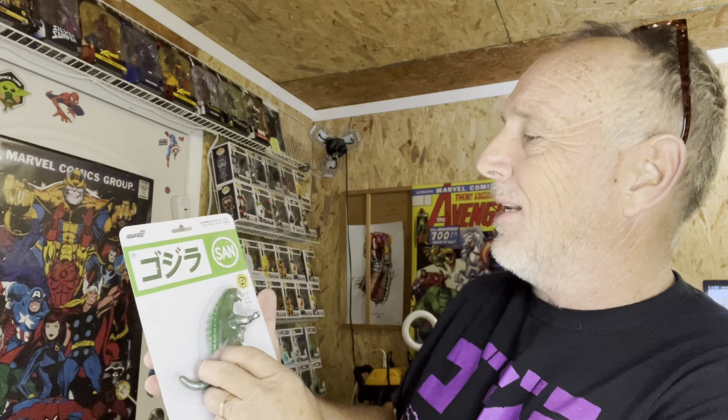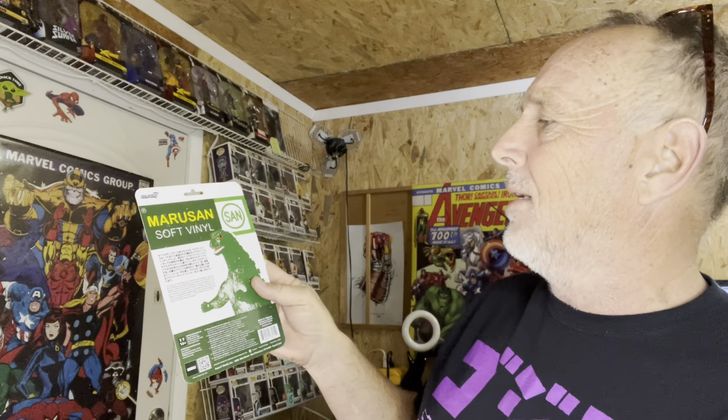Speaking of Godzilla, this is Reaction. What did they call this? They call it Murasan soft vinyl. I see these at Target or Hot Topic, right? I love these little Godzilla figures. I collect them. That's huge. I think I've got like 4 or 5 now, but I like that one. And then the other one, oh, it's right here.